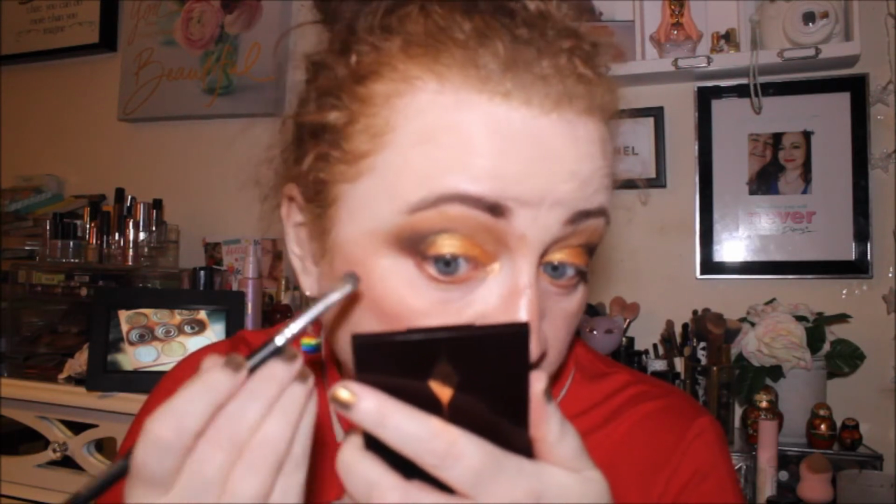Right, so what shall I use? Maybe Gloaming, this one here. I don't know how this is going to turn out because, like I said, I don't normally do it, but we're just going to blow out the lower lash line.